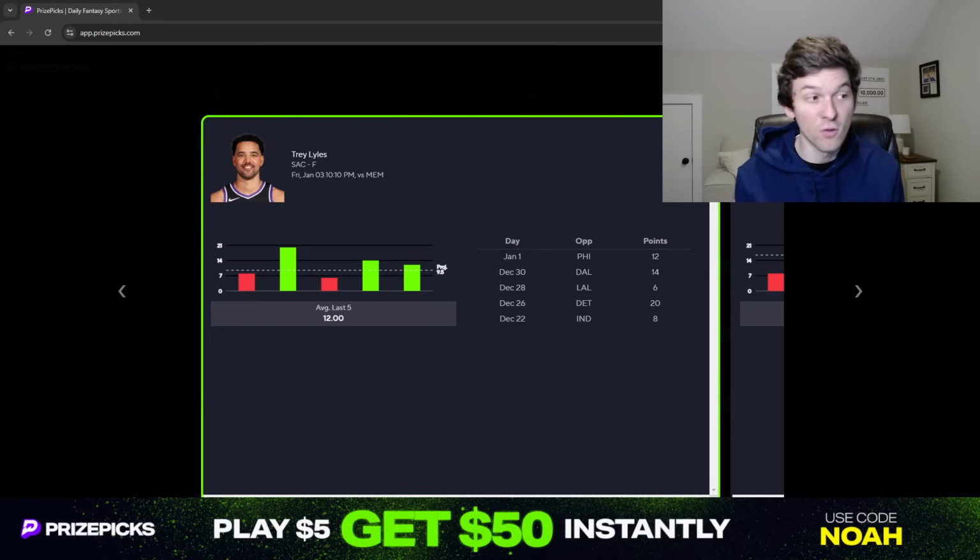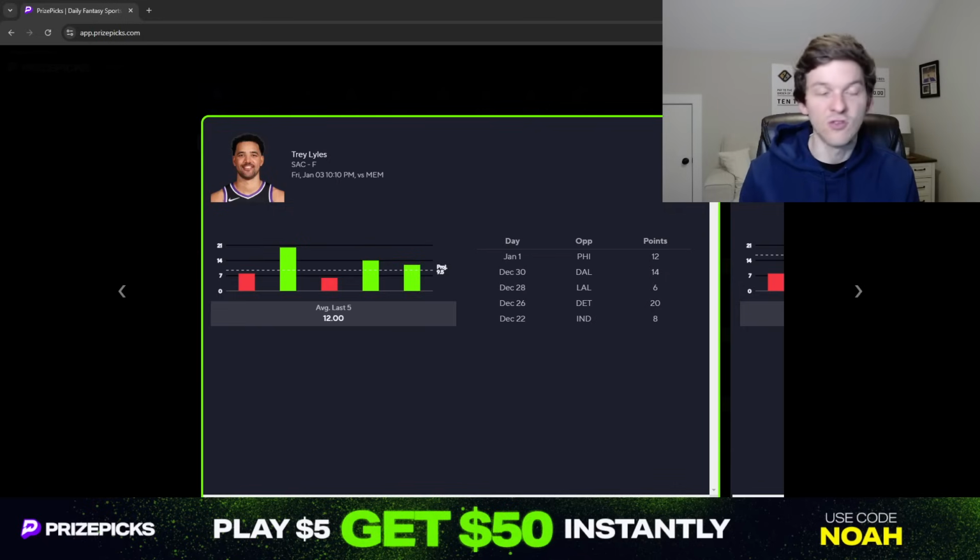And over his last 4 games, Trey Lyles has actually played 25, 23, 22, and then 31 minutes. Minutes should definitely be more available here with Keegan Murray out. And Trey Lyles is a guy that can score. He will take shots when he's on the floor. And I really like this matchup for him going up against Memphis.